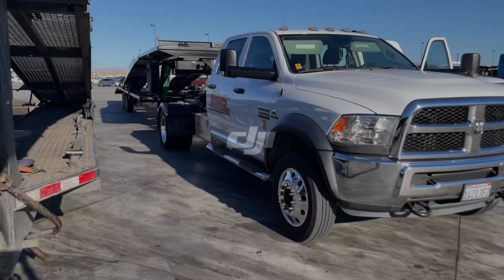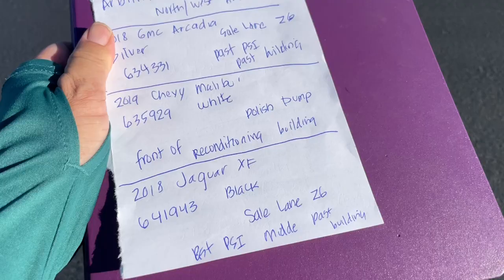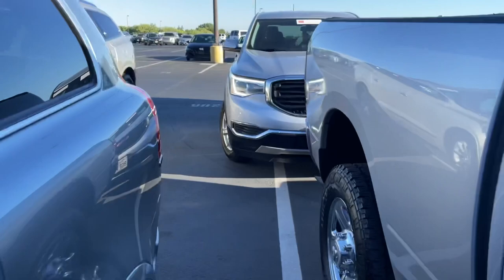Just arrived at Odessa and Tracy, where we're gonna go ahead and pick up 4 vehicles, and these will be going to Fullerton. We both have our lists. It sounds like he just found something. And he found the GMC.